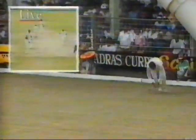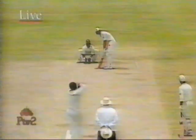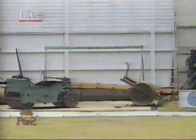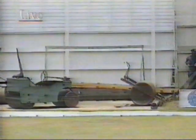It's a nice shot. Outfield is fast, and there's a long chase here for Simmons. Just gets around to it. Once more, Basit Ali working the ball around well. He gets 3 for that. All credit to Richie Richardson. That was tickled away for 4, rather inconsequentially by Inzamam.